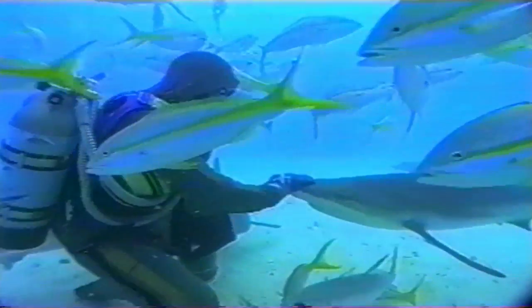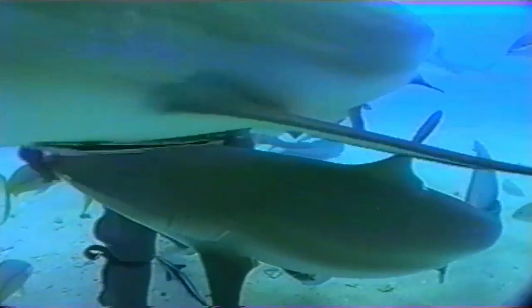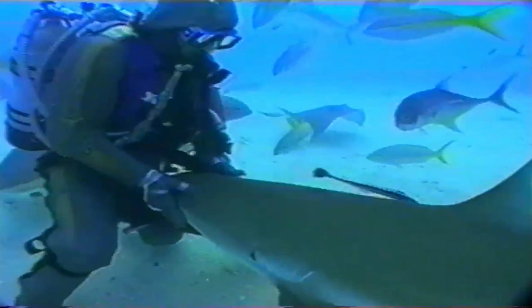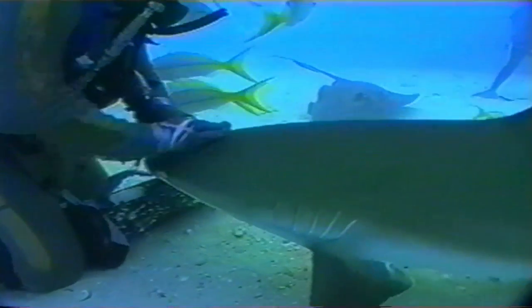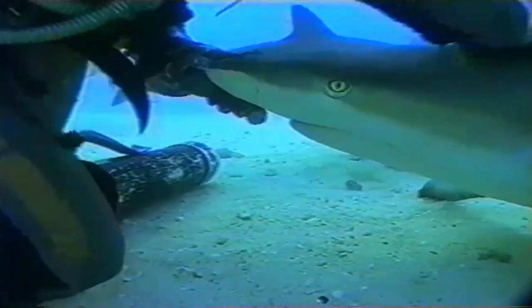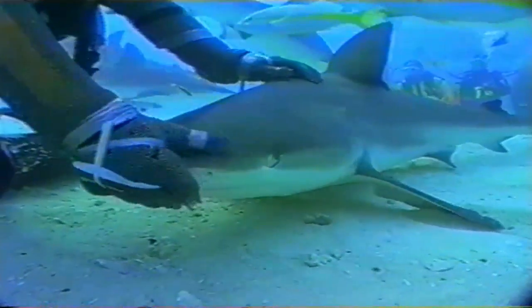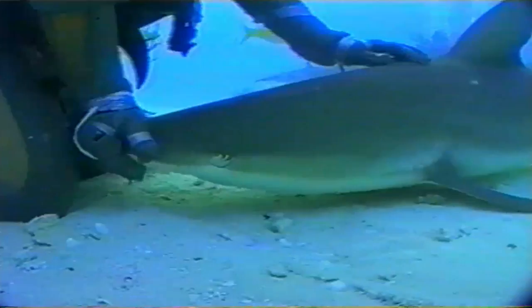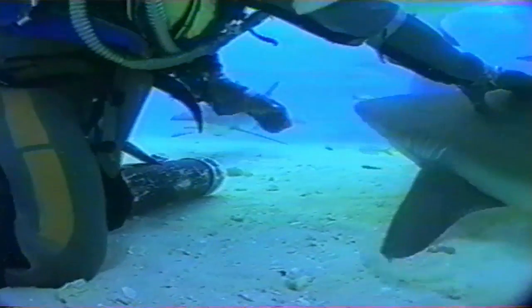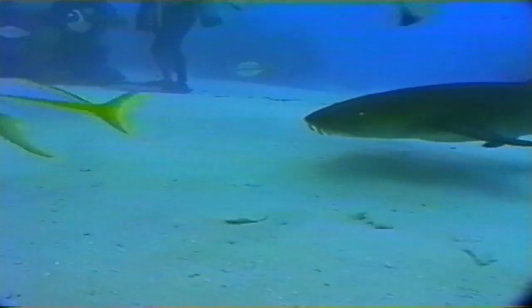If you want to experience this exciting dive, you can do it year-round, as the shark dive is done every week, several times a week. Basically, the procedure is the shark feeder is the first to enter the water, and they will go before the decompression cylinder in the background and set up. And when he or she is in place, then the other divers come down.